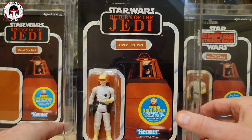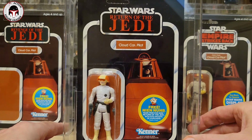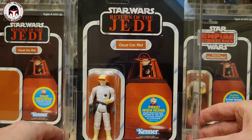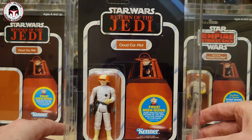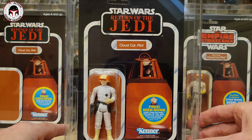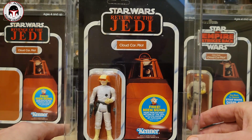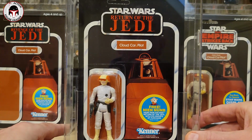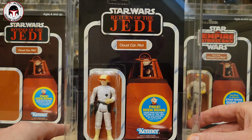So these 48 back free Neonums, they are transition cards where none of the Return of the Jedi characters are on this card back. And I've just noticed, and you guys I'm sure have noticed in my market update videos, that anything transition card, whether it's the 21 back ESBs or this 48 back Return of the Jedi cards, they just continue to command big money.